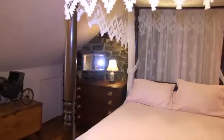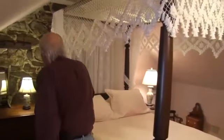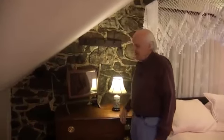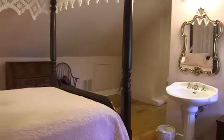And if you notice, I said that Talbot slipped this house in between our neighbor's house and the 1740s house. This is the exterior wall of our neighbor's. So in fact, he did slip it in. So that's the construction and that's the house.